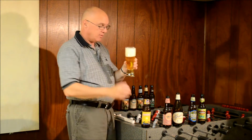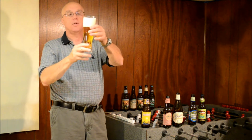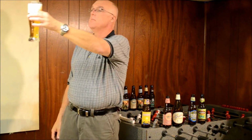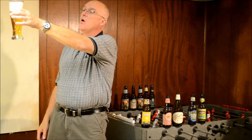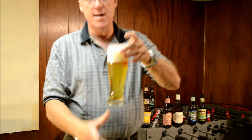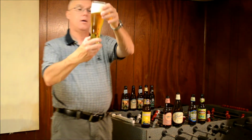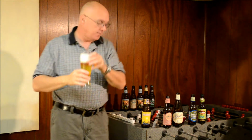Quite a head on this thing. Typical Pilsner, that straw yellow, clear. You can read a newspaper through it. Fair amount of carbonation. Bright white head. And no surprises there.